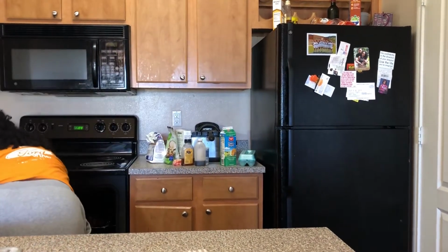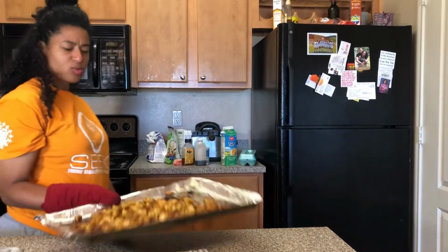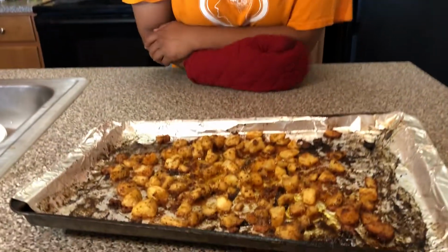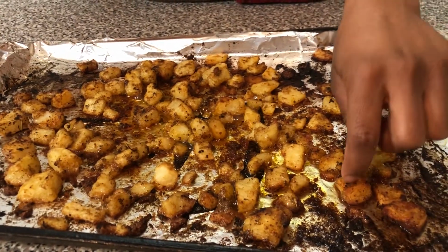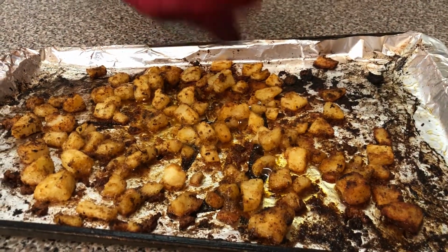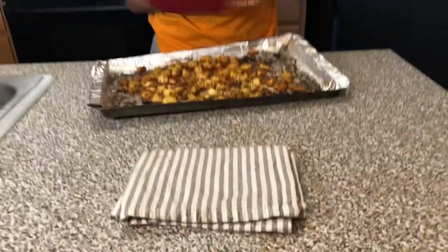All right, it's been about 20, maybe 25 minutes. I flipped the potatoes halfway. The more scraped up surface area you can get, the better, because that's gonna become the crispy edges. So take a look, I will show you. These bad boys are looking mighty fine. The edges are nice and crispy, nice and crunchy. Okay, so that's what you're looking for. Now we are on to our pancakes.